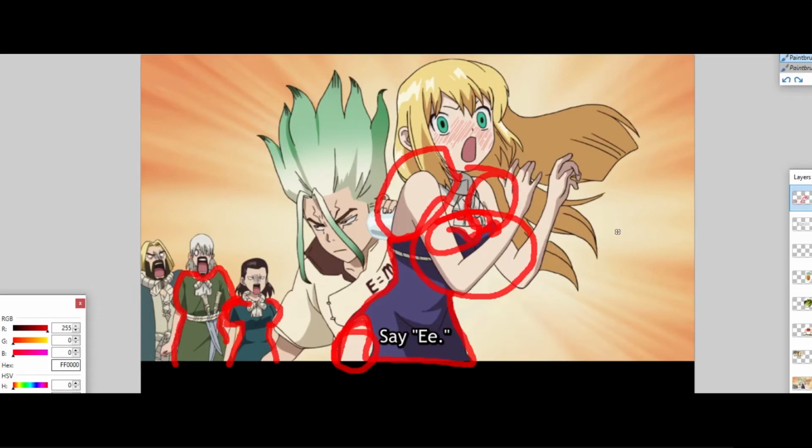I think it might actually be a sign that the culture in this little town might be overly sexualized compared to the society that we live in. And I don't think it's a coincidence.